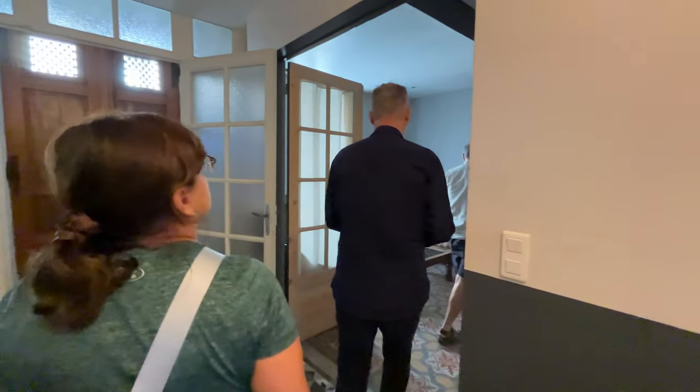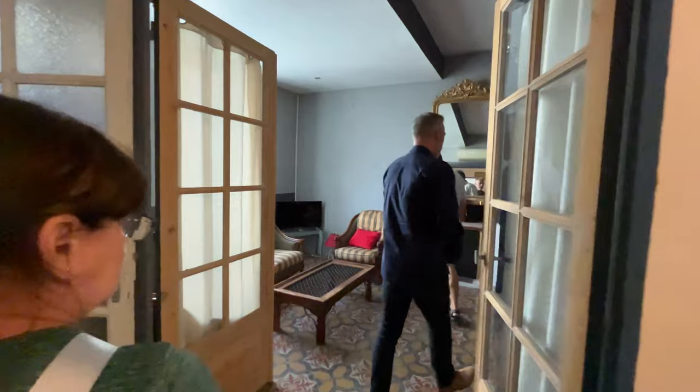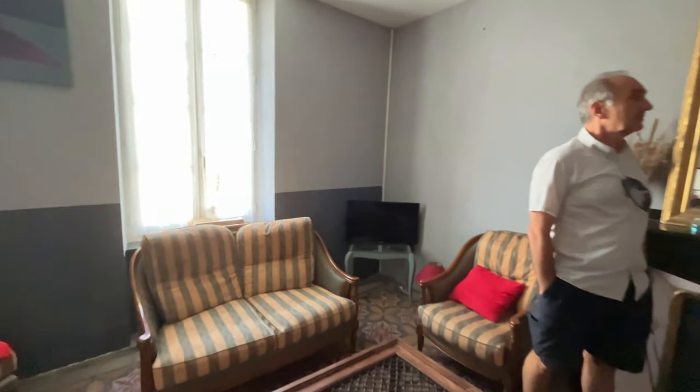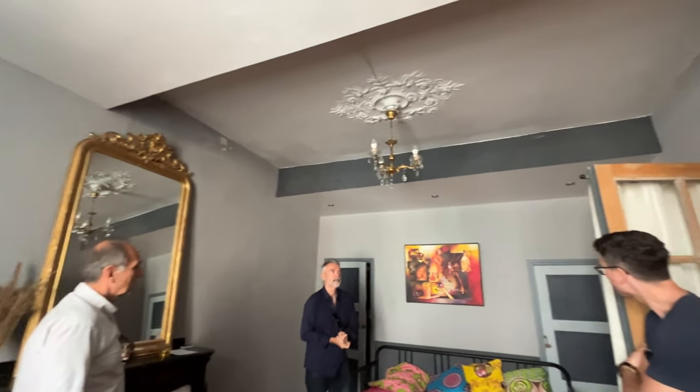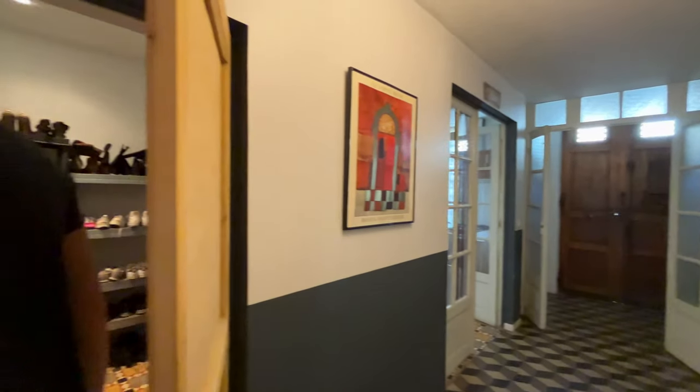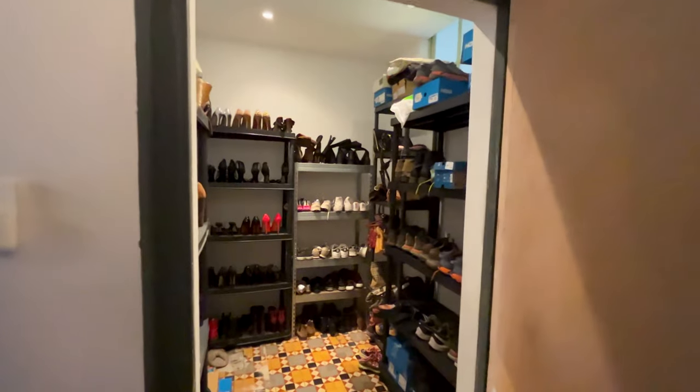And then across the hallway was the living room, which had really tall ceilings, and you can see that the house gets a lot of light out of the large windows. The living room also had an original marble fireplace and an original ceiling medallion. The whole first floor also had original tiles that are very common in this region.